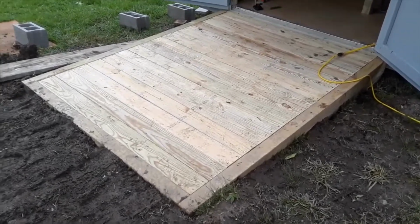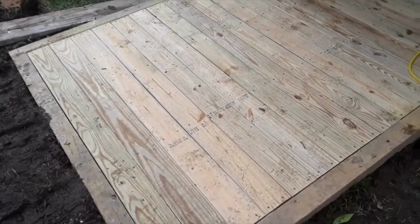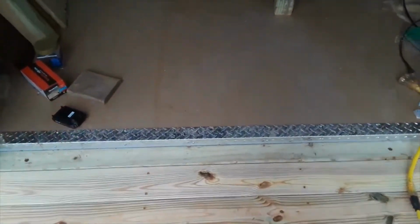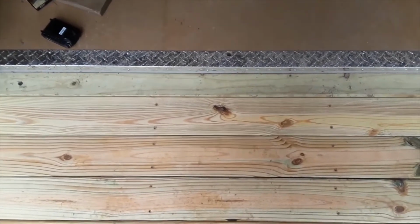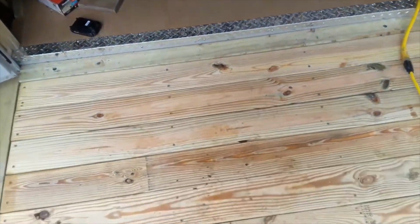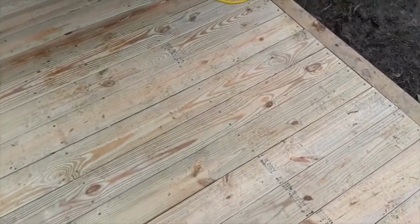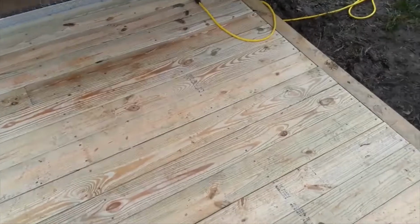Okay, we got our ramp finished. Put in the last 4 or 5 boards. We thought that we were going to have to rip one up here at the top as we got to the doors, but it worked out perfectly that they just fit. So we didn't even have to rip one. So that's a good thing. We love it. This is our Cadillac ramp. I kept trying to say Cadillac Ranch, but anyway.